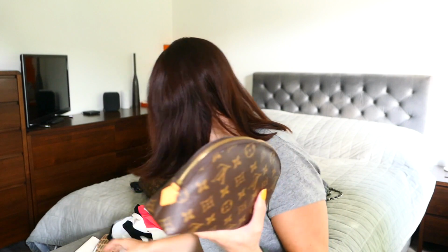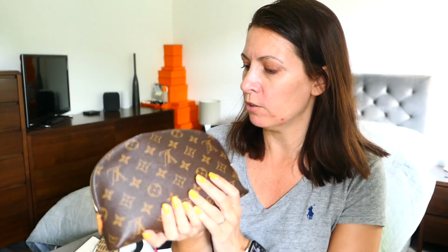Cosmetics. I did say, oh god, I'm in a mess. I did say I would share this with you. So this is the Louis Vuitton Cosmetic Case in the size GM. I've used this a lot. This is too big for me on a day-to-day basis, so I don't use this on a daily basis. But it's great for travel.